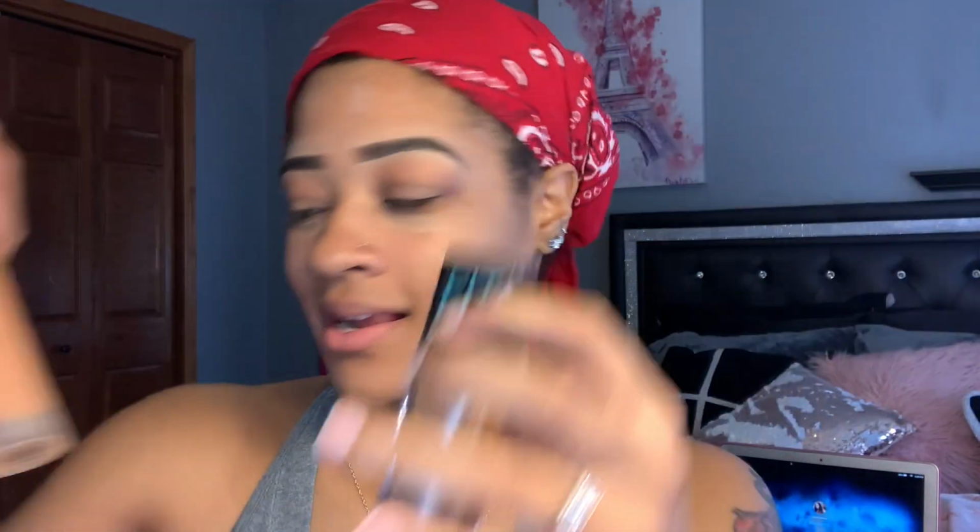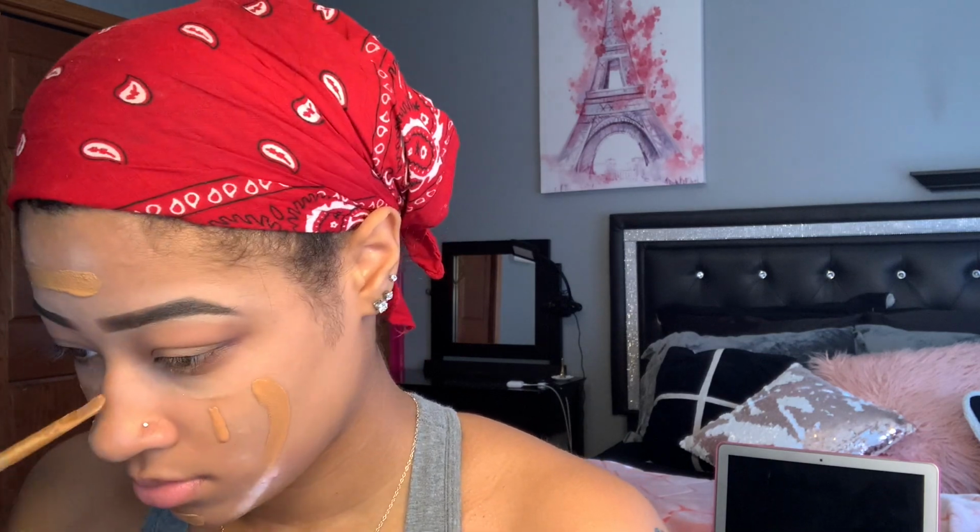Once I'm done with my concealer, I go in with two foundations. I use the Fenty Beauty foundation in the shade 340, and I mix it with the Maybelline Fit Me foundation in the shade 335. Then I go in with some setting spray, and then I brush it in with a foundation brush. I don't like using a beauty blender for this part.